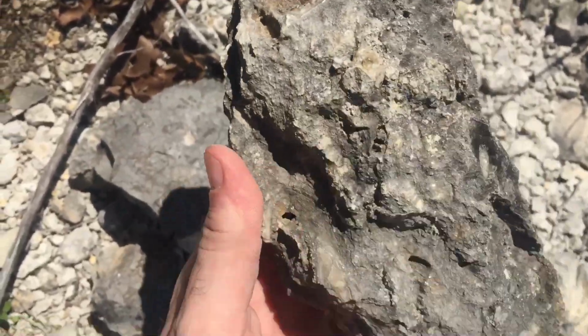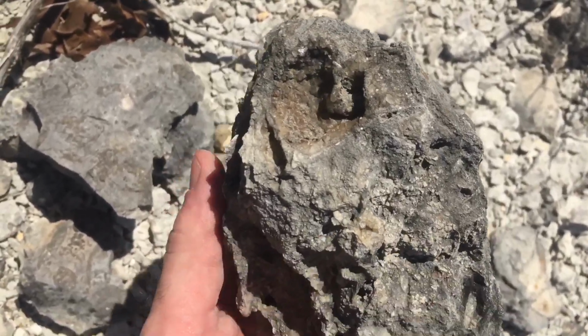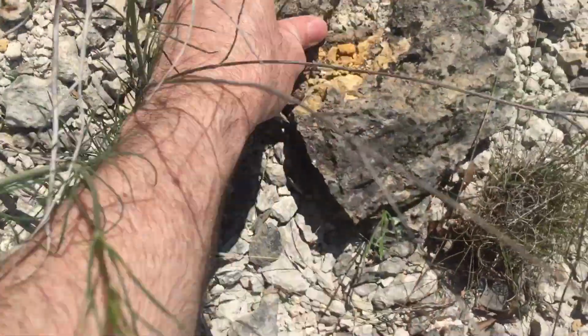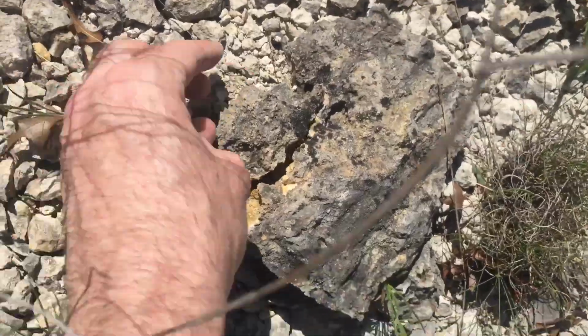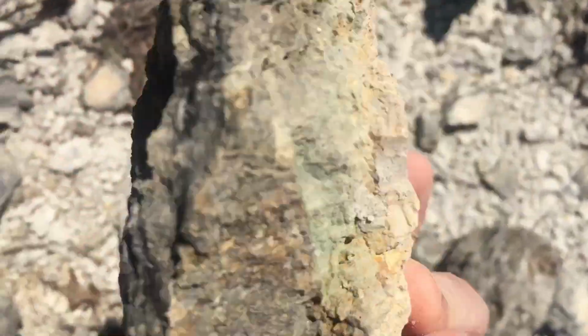Alright, so there is all kinds of crystallized rock here. Essentially limestone with calcite formations in there. Lots of biolife. I think at one point this place was underwater. Well, see, look, that's what the inside looks like versus the outside. So it's just got a patina on it from baking in the sun.